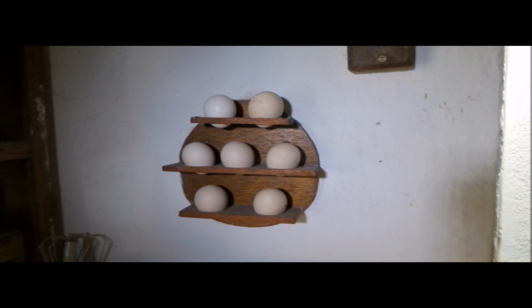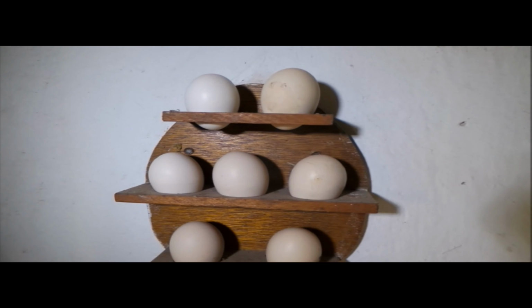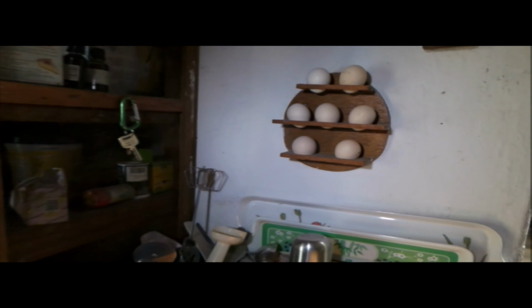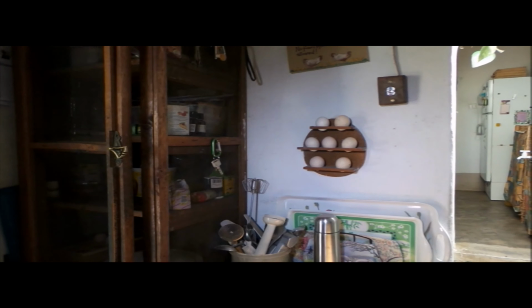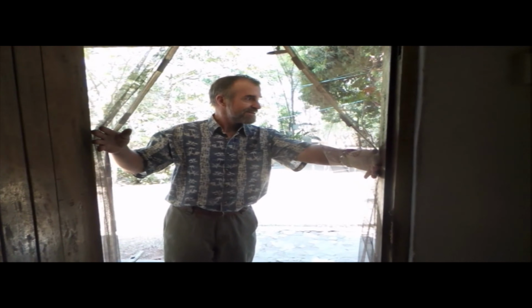These are our homegrown eggs. You'll see the chickens in a moment in the garden. We enjoy fresh eggs. And if you'd like to come through here with the mosquito mesh, which keeps out some of the flies and mosquitoes. And the chickens.